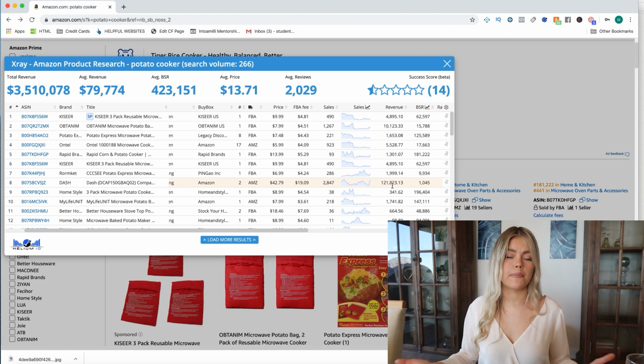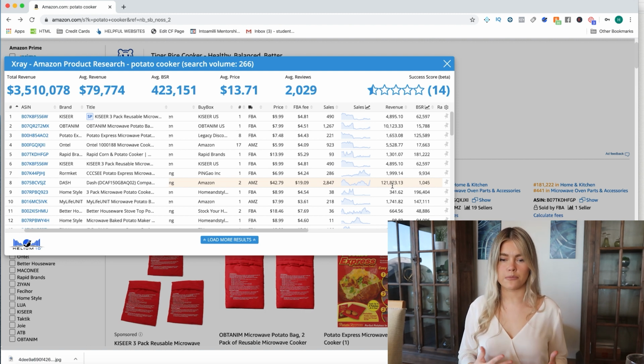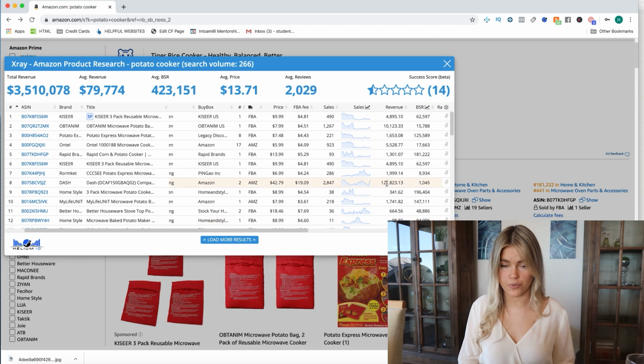Not based off the fact that one product is popular or a few people are doing well. Because why are they doing well? Maybe they're running external traffic. Maybe they have an audience from another place. We want to make sure that it's all even within Amazon, right? So that's kind of why this is important.